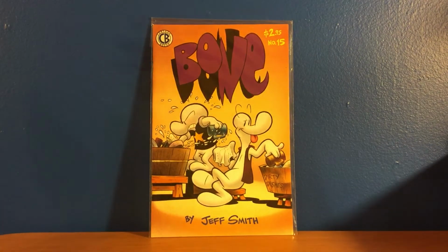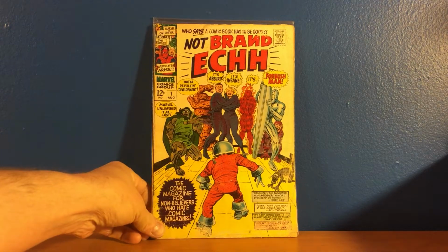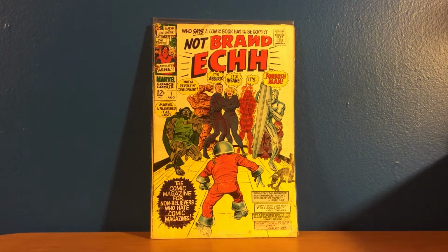And I ended up finding some good books. Got that one you just saw. This one, 3 for $1. I think I put this one in there just to round it off. And Brand X #1. I've been wanting this book for a while. Too bad it's in rough shape, but I paid less than 50 cents for it, so whatever.